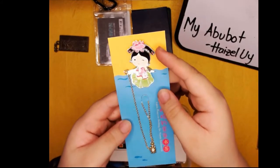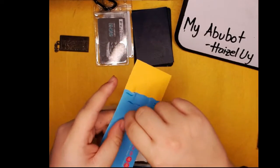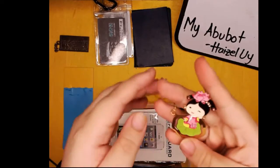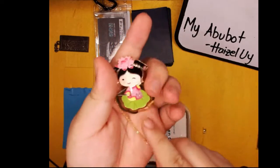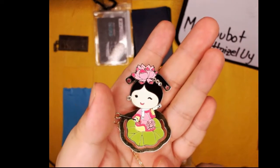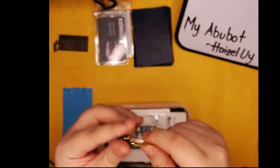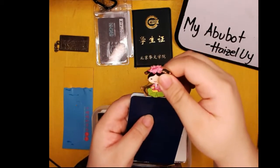Let's take this off. There. Something cute, simple. Okay, so this there is it. Here you go. It's really nice. Everything is in gold. And there's the turtle pendant. So the way you use it is that you just put it here like a paper clip. There you go. And then the turtle would be inside.